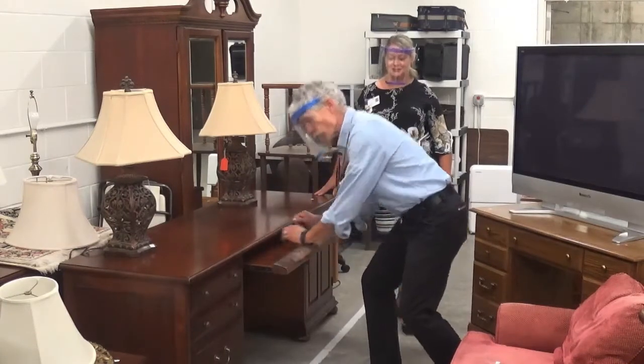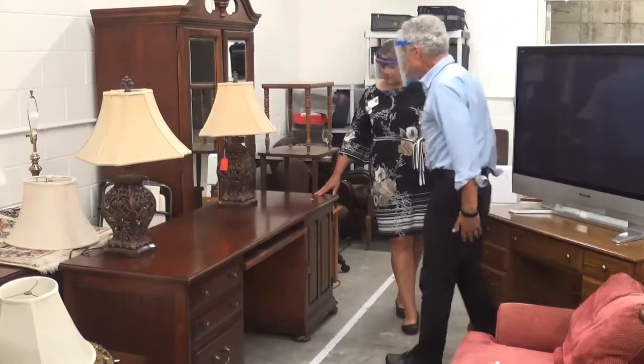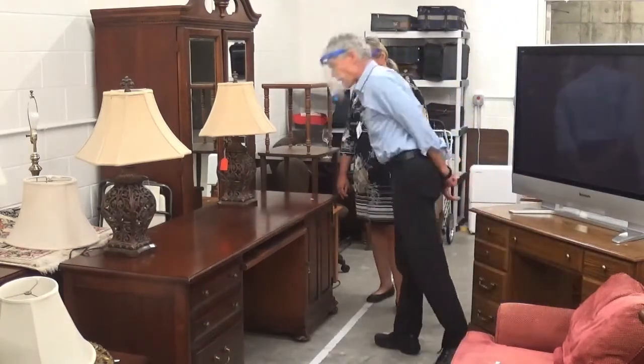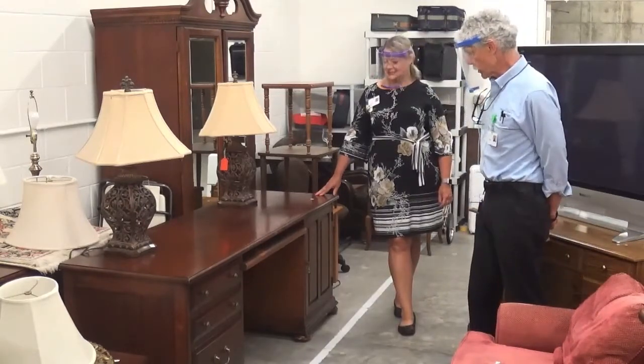Oh, the wrist rest. It's already built in. And what is the price of this desk? I'm amazed at the price. I had to look. It's $50 for that beautiful desk.